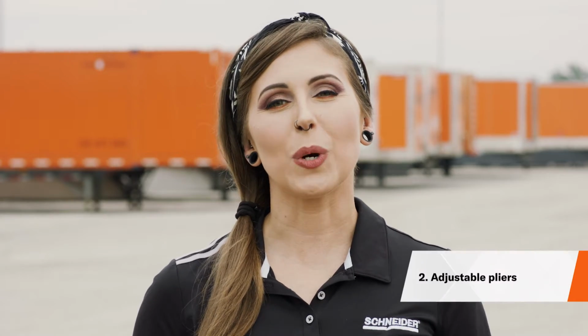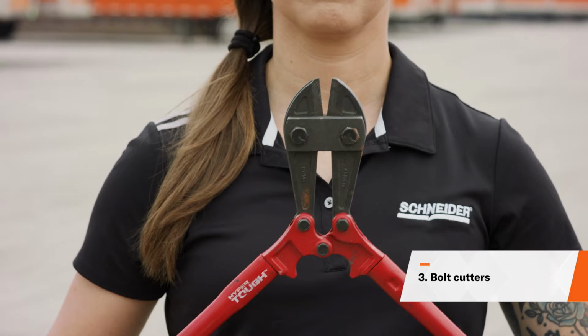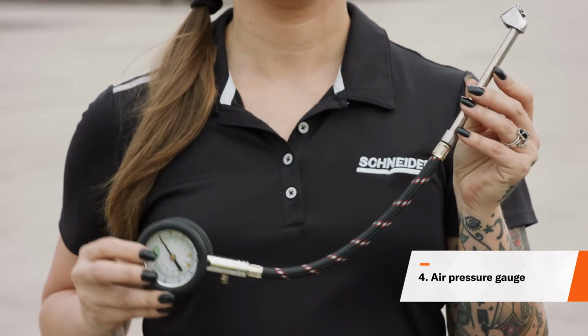To drain my fuel water separator, I use a pair of adjustable pliers. As a port drayage driver, I often have to cut seals off of my containers, and to do that, I use a pair of bolt cutters. During my pre-trip, I'm always sure to check my tire air pressure, and to do that, I keep this handy-dandy gauge in my bag at all times.